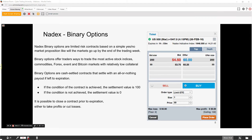So NADEX binary options are limited risk contracts based on a simple yes or no market proposition, like will the markets go up by the end of the trading week? Binary options offer traders ways to trade the market's most active stock indices, commodities, Forex, event, and Bitcoin markets with relatively low collateral. Literally, orders can be placed with as little as $50, and commissions are extremely low compared to traditional options. We'll go over that.